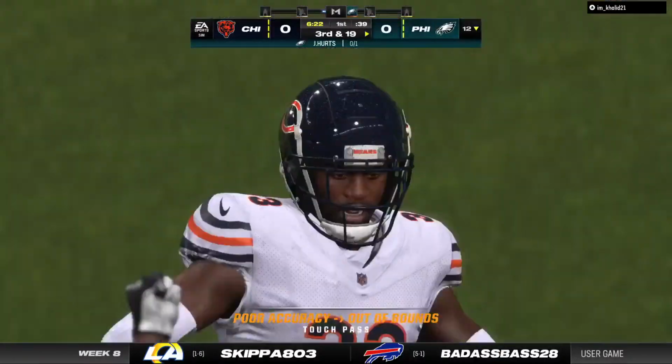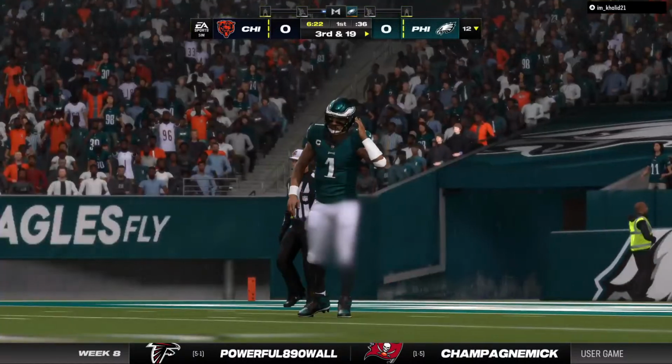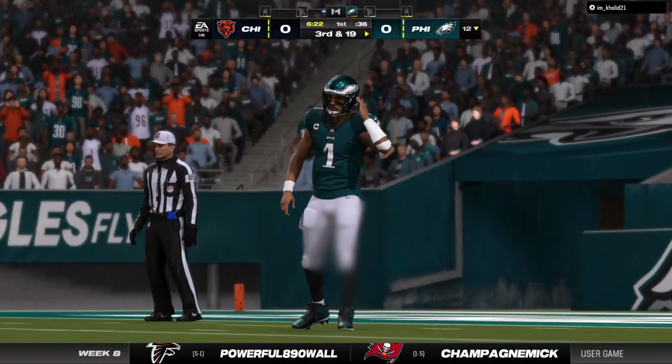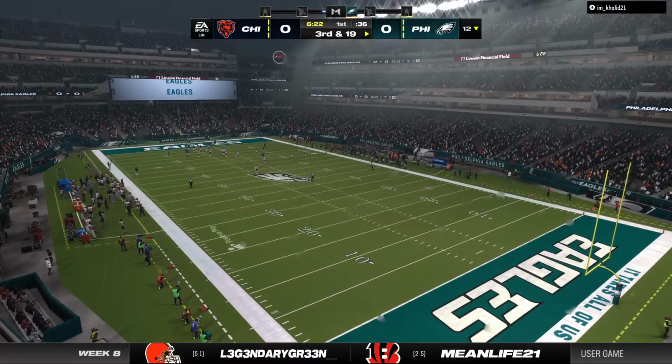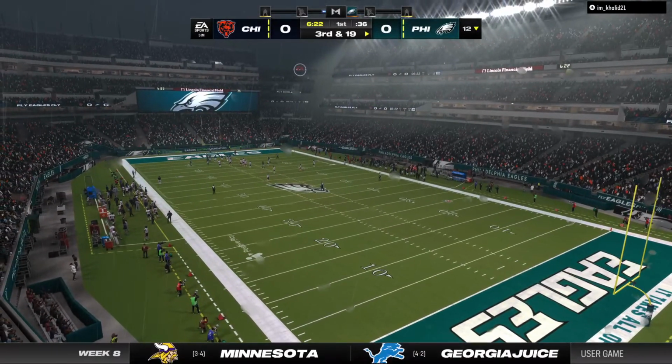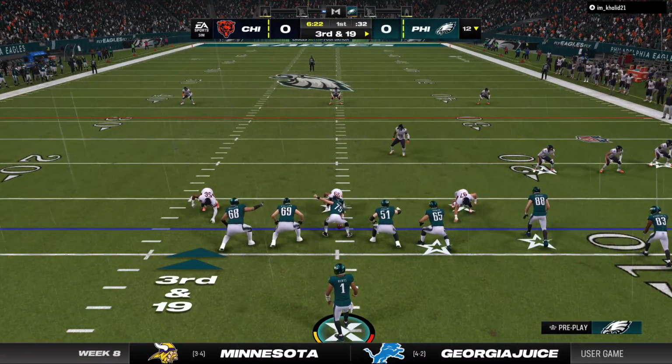A second down pass play there, but it's incomplete. And this drive is almost over before it began, thanks to a great defensive effort. Sacked on first down, followed by an incompletion. One more good rep, and they get off the field. And I don't think this is the script they had in mind for their opening drive. This is 3rd and long.